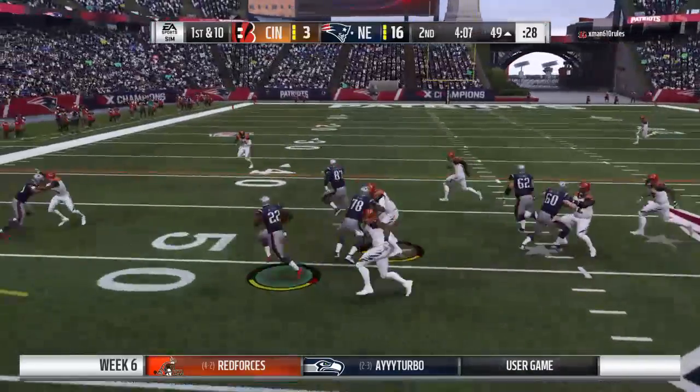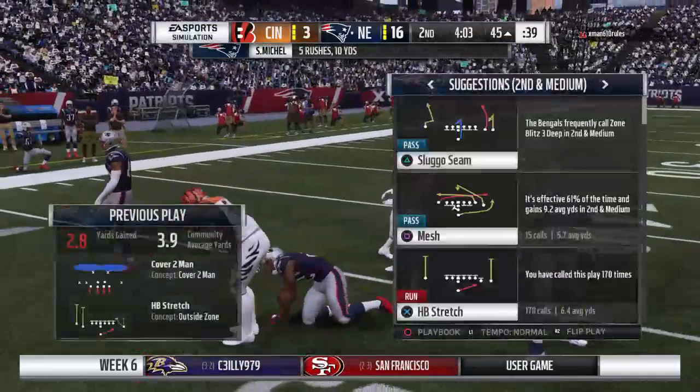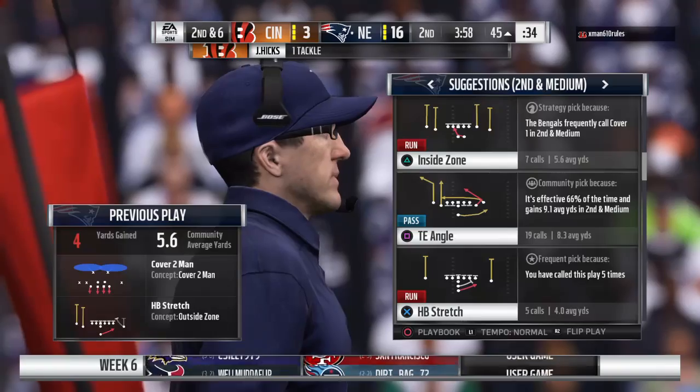Now a first down carry. It's Michel. And across midfield he goes and into Bengal territory. And give him 4 yards there. It'll be 2nd and 6.